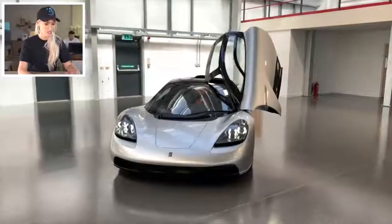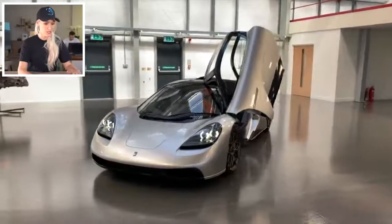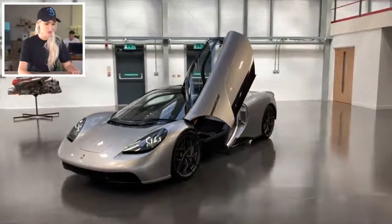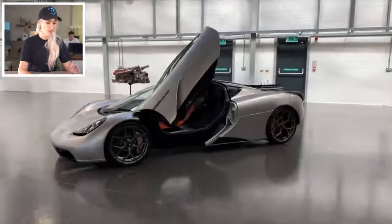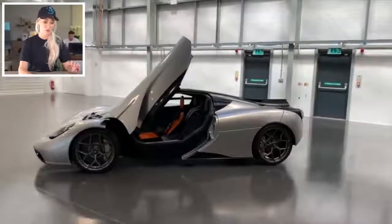That would be awesome. Production is going to start in 2022 for those 100 customers. And if you get one, they will actually fly a technician to anywhere you are in the world.